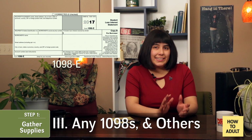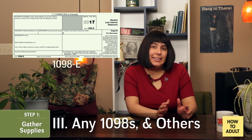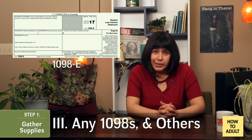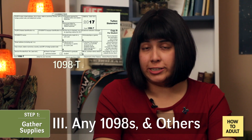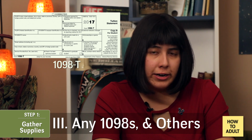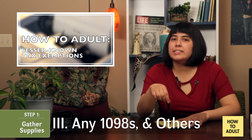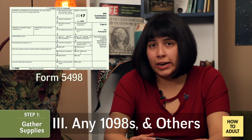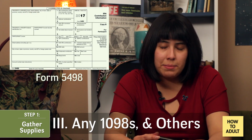If you paid at least $600 in interest on your student loans, you'll get a 1098E in the mail. You might be able to use this form to get back some of that money. And a 1098T if you've enrolled in higher education within the last year. You might be eligible for an education credit or deduction, which is good news. Check out this video that Mike made last year to learn about some lesser-known tax deductions. And if you have an IRA, you'll get Form 5498 from the institution or trustee that manages it.